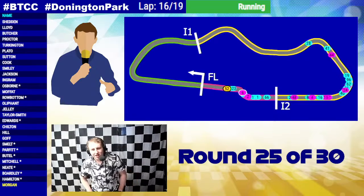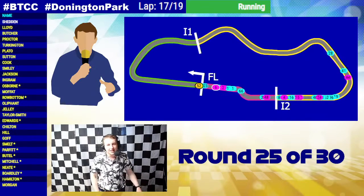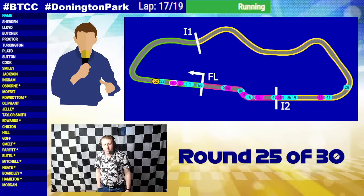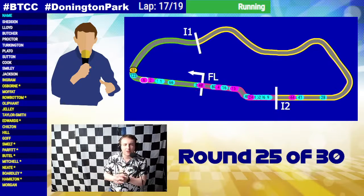Fantastic track. You can't not smile when Donington's in. You also can't stop remembering the Formula One race that they had here back in 1993. Who was that who kicked up some gravel further back as well? Whoever it was, they've held it together quite nicely. So round of applause there for that one.